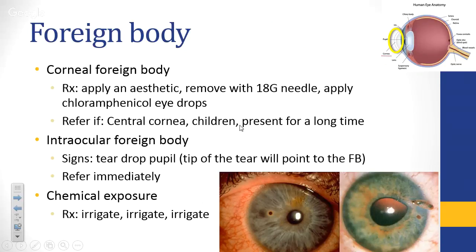You should also refer if it's in children, because they're not going to sit still, and if it's been present for a long time, it might have become more embedded in the cornea. An intraocular foreign body is more dangerous than a corneal foreign body, because that means it's penetrated through the cornea and is now inside the eye.